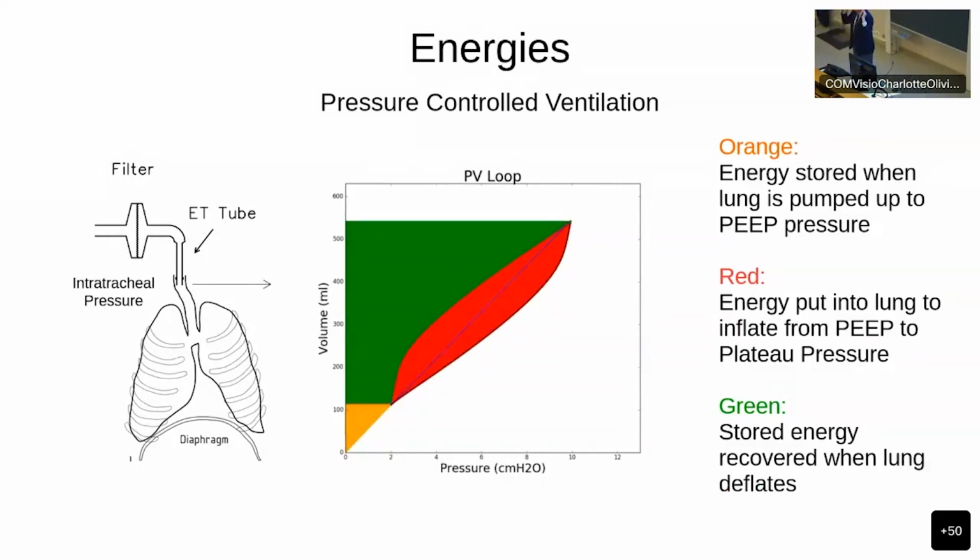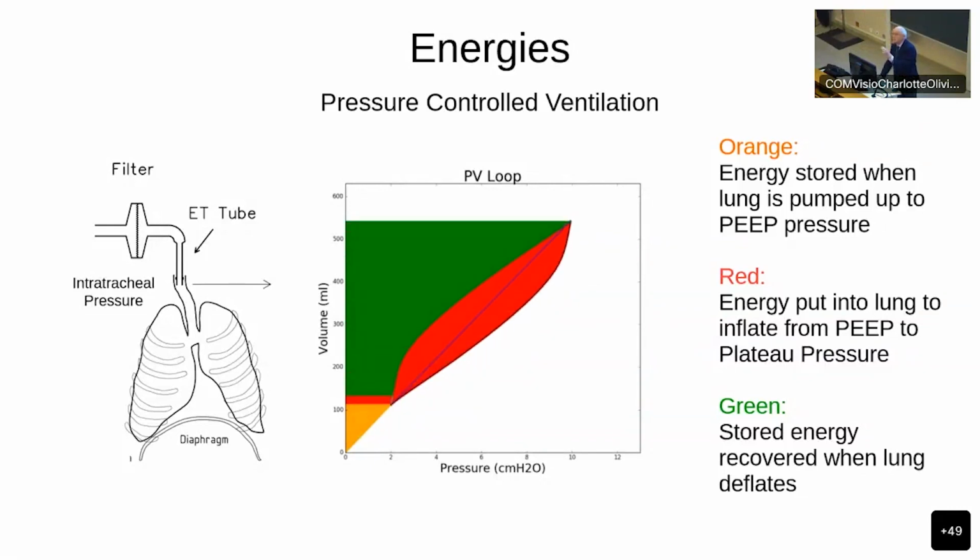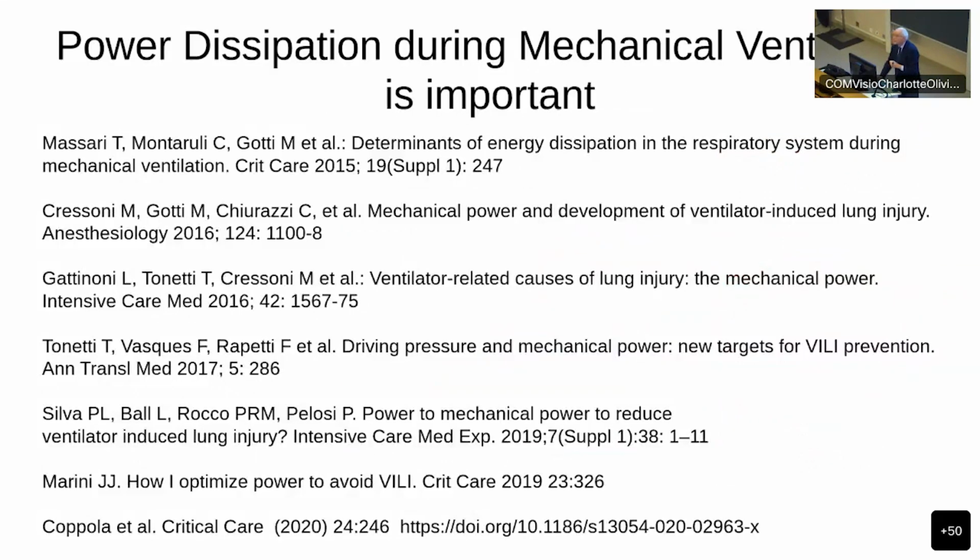And obviously, if we want to avoid damaging the lung, we'd like to minimize that as much as we possibly can. So what we're doing is, every time we ventilate a patient, we're actually doing work on them. We're dissipating energy inside them. And that energy dissipation, or power dissipation, if we plot the energy as a function of time, is really, really important. And since about 2014, 2015, there have been increasing numbers of papers come out which show that lung damage is related to the amount of power that you dissipate inside the lung.